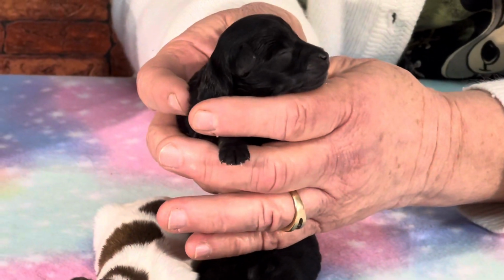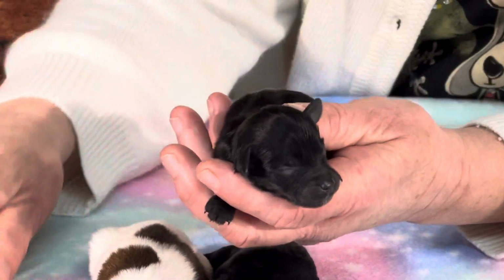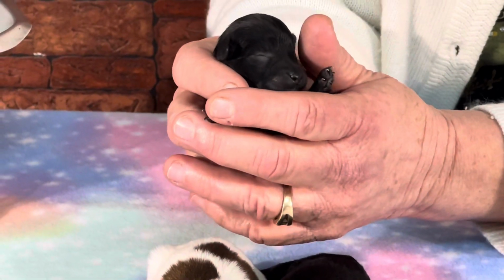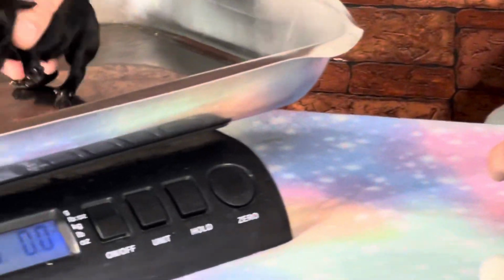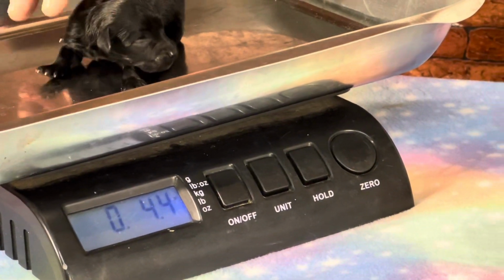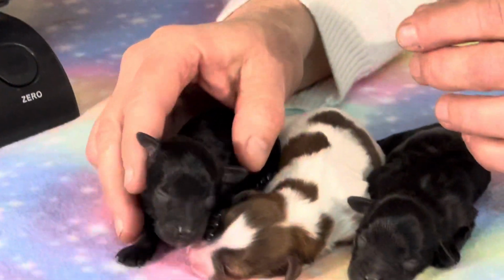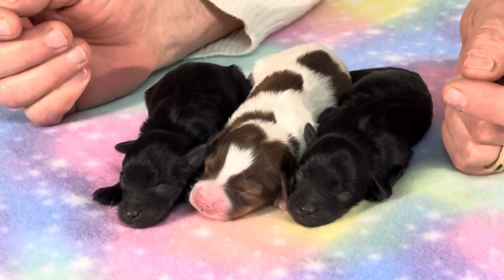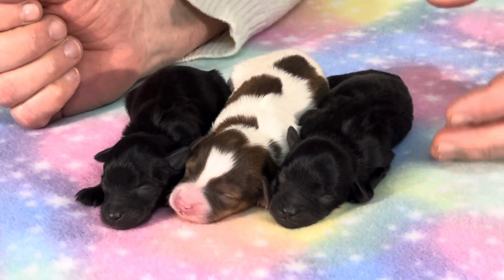But that little girl has a wardrobe that you cannot believe. They dress her all the time. So I'm gonna put her on this cold scale really quick and then take her off. She's 4.4 ounces as of today. There, we can lay back down here where it's warm. There you go. She's coal black, no other markings on her.